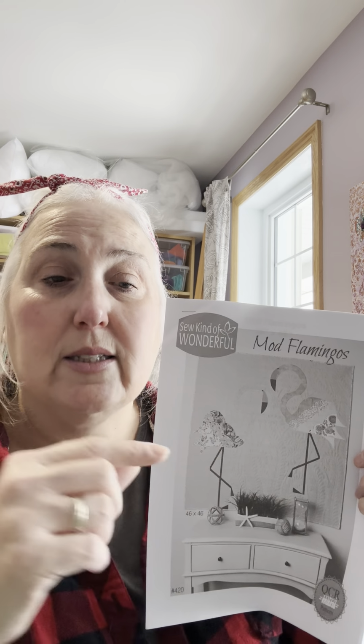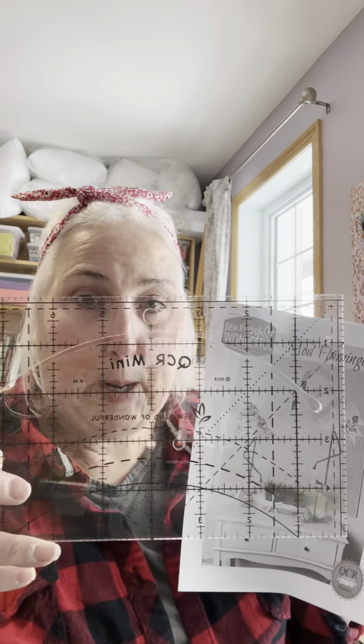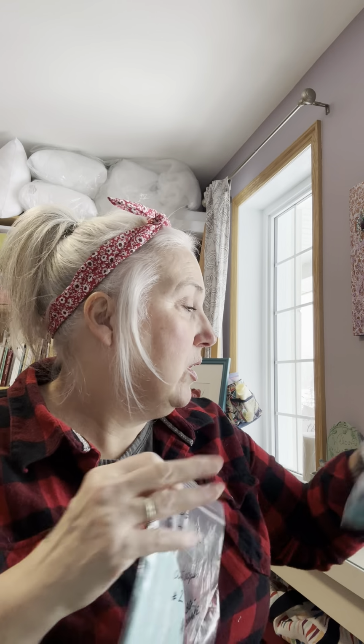I will suggest to you, though, if you do these, there's a ton of cutting. There's a ton of pieces and different sizes and different cuts with the QCR Mini, which is right here. And you need this for these patterns. This one takes the QCR Mini. Tons of cuts. So I resorted to using sandwich bags for each of my different cuts. These are my background colors. They're going to be beautiful. I have a pile of sandwich bags.